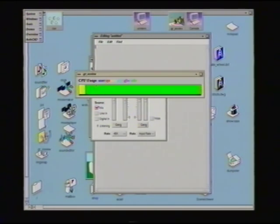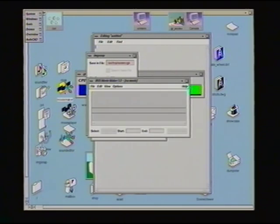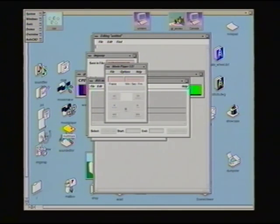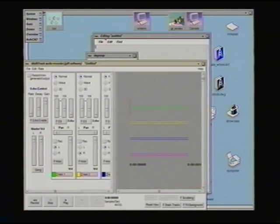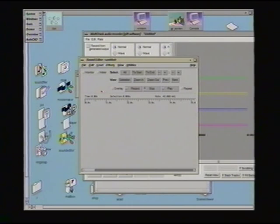An application called GROS View, and that allows you to see what's actually going on with your system. An application called Image Snap. This allows you to take screen images. An application called Movie Maker. This allows you to make movies with Silicon Graphics off the disk. And a movie player application. Of our multi-track capability. And another application for sound editing called Sound Editor.